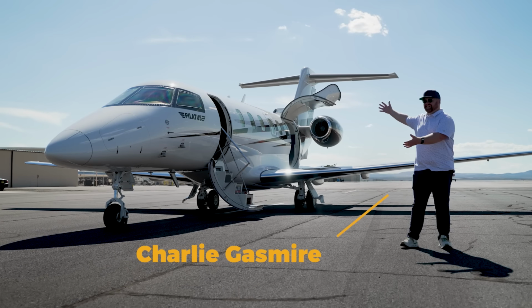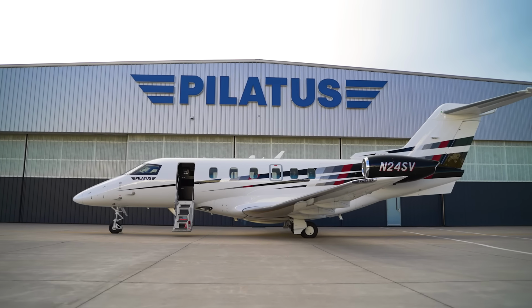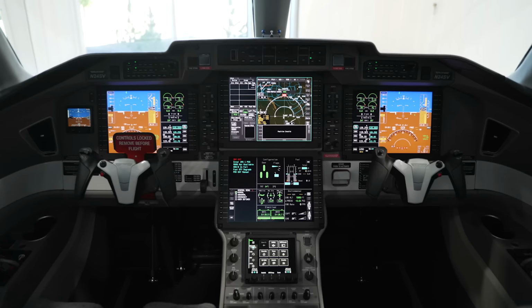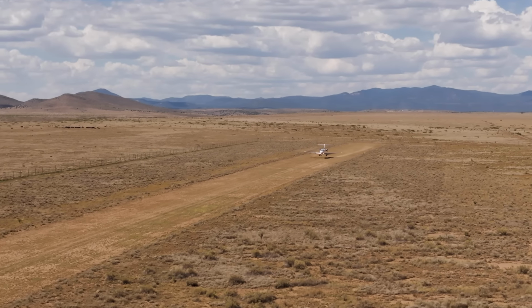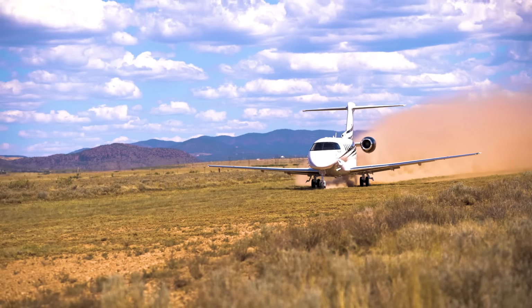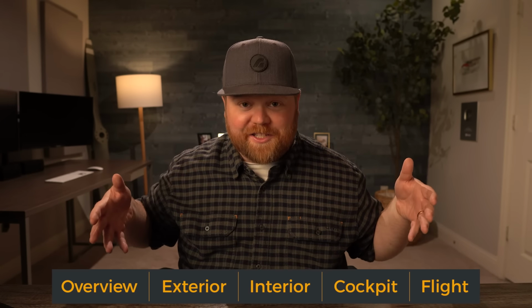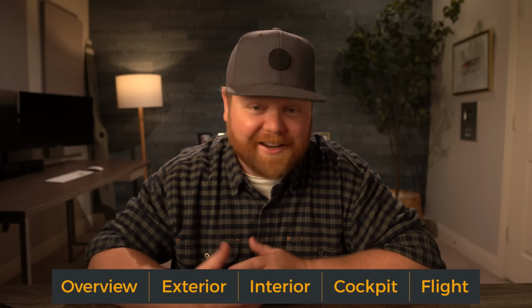I got to spend 2 days with the Pilatus PC-24, and this airplane is simply incredible. We did a thorough tour of every part of the plane and then flew it to a dirt strip to demonstrate why they call this the super versatile jet. In this video, I'll separate this into the unique features of its exterior, interior, cockpit, and the flight. And every single one of these sections had something really interesting in it that I just wasn't expecting.